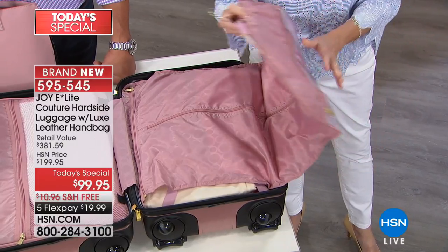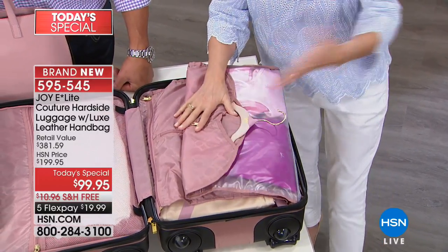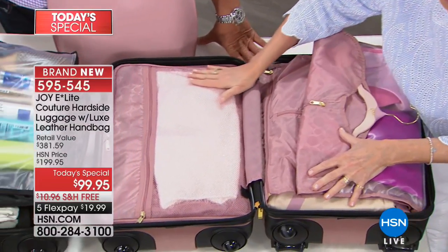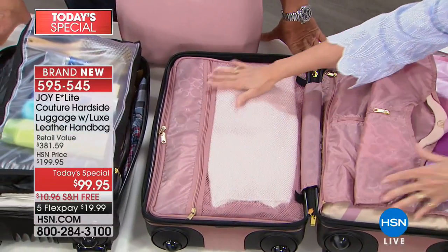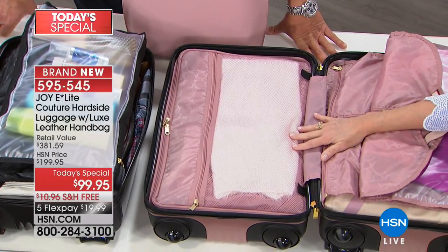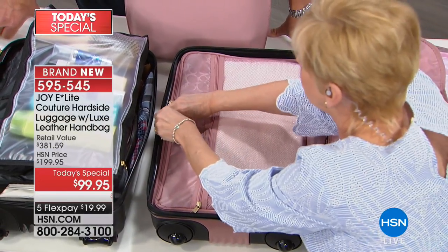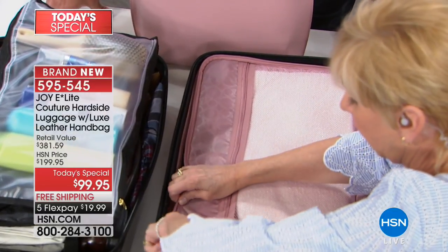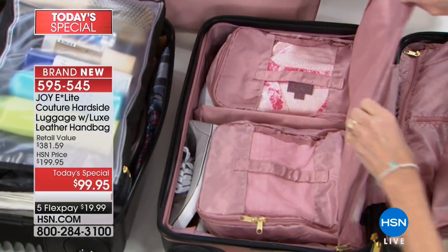And then, of course, we strongly recommend you use your huggable hanger because you can get more items in there. Then you've got this see-through mesh compartment here, and this is a divider that's going to allow you to utilize the other side of your suitcase. So I'm just going to reach around here. You've got dual zipper open. You simply unzip, and then you can use it or not.